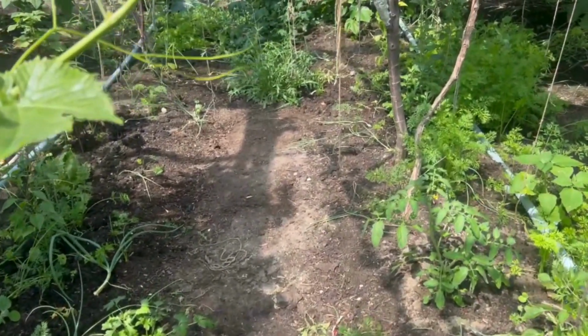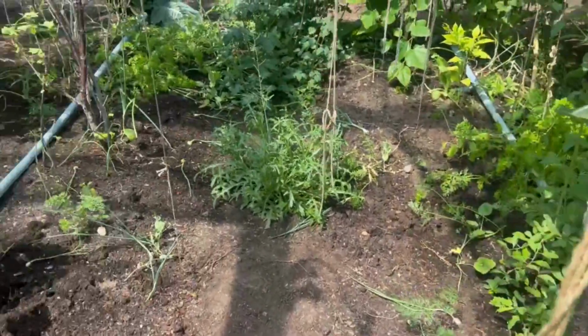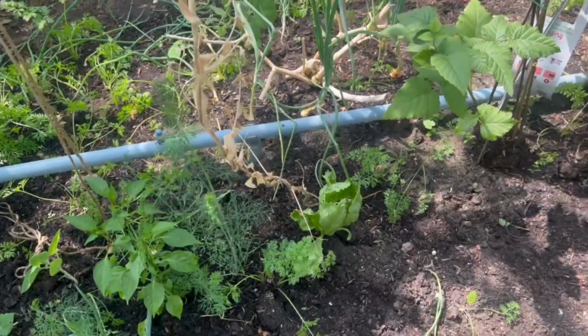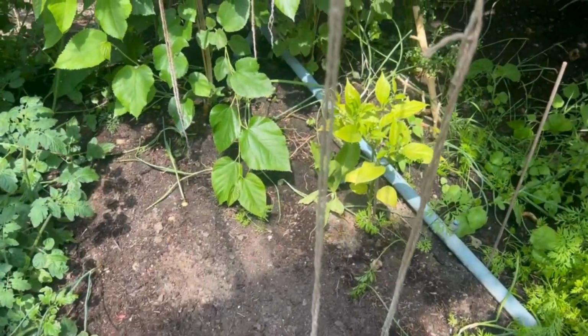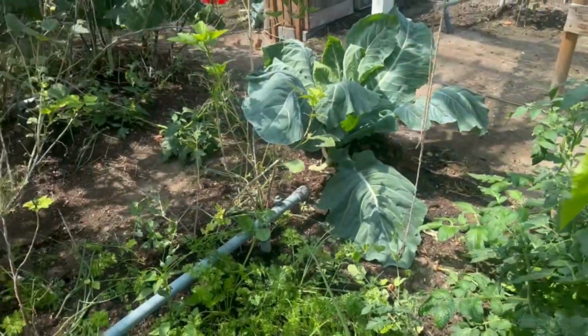Zucchini. Harvest young and tender. Leave it too long? You'll get baseball bats. Lettuce and greens. Use a cut-and-come-again approach. Carrots and onions. Start thinning out the smaller ones for baby harvests. Strawberries and berries. Pick ripe fruit quickly to avoid rot and birds.